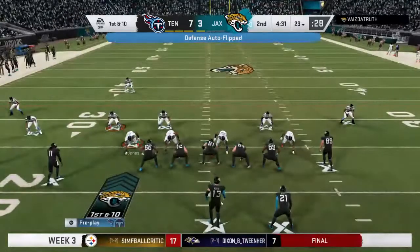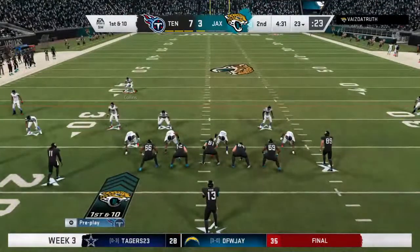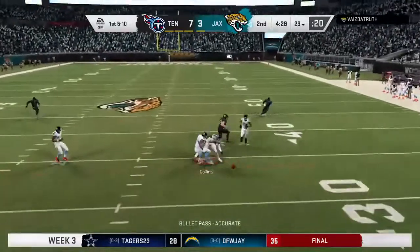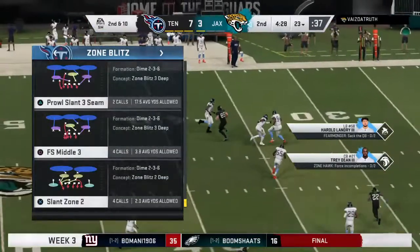Well, understand this. You saw zone in college, and the defensive backs reacted, but they don't react like they do on this level. So when they're in zone and they see the ball coming to them, they'll react at least a half a second faster. You've got to know where you want to go with the ball and be decisive with it. Otherwise, the end result can be something you don't like.